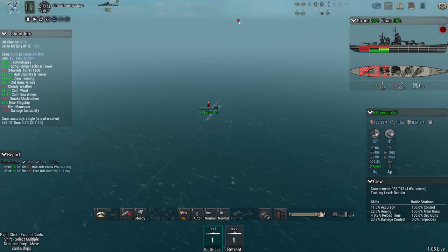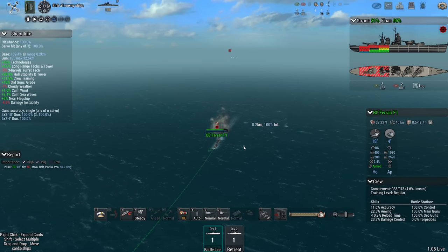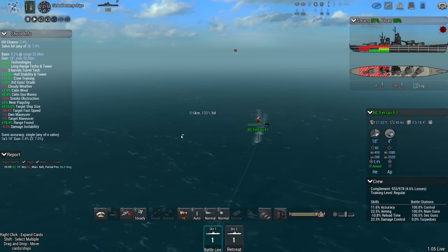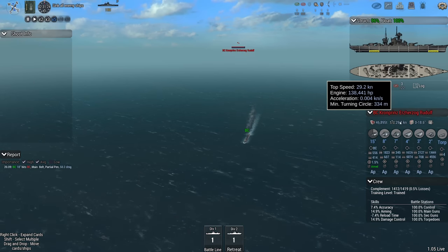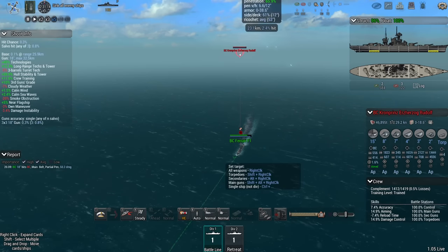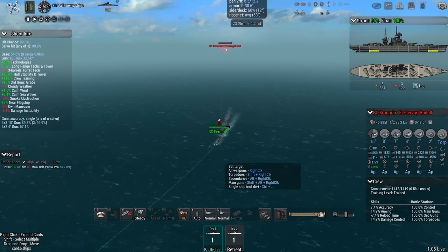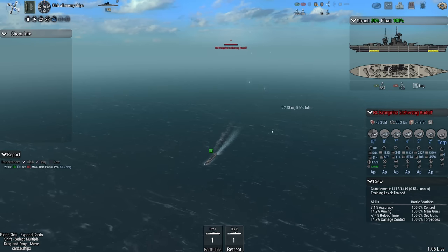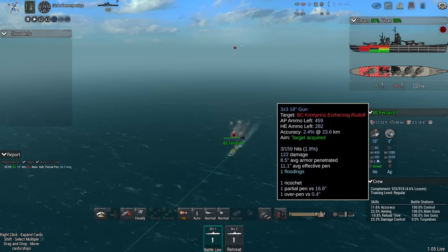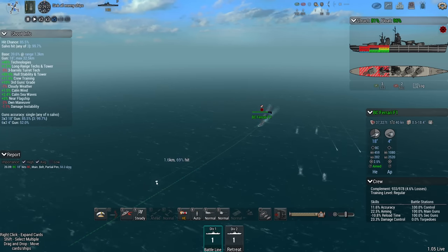Oh boy. This is probably going to take a while, as I only have one turret available. I'm trying to motor it out of here at 36.8 knots. Their speed is 29.2, so I can very much dictate the encounter. Their accuracy's dropped to 1.5. Mine is still better. But this is going to be a long, long, long fight.